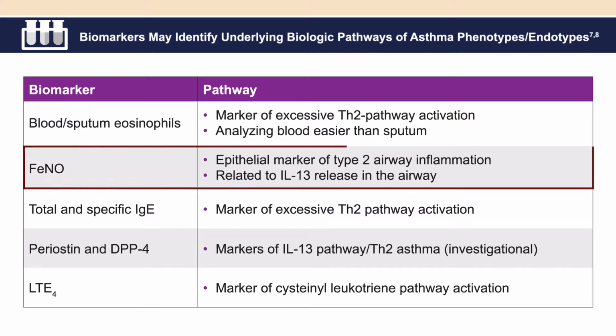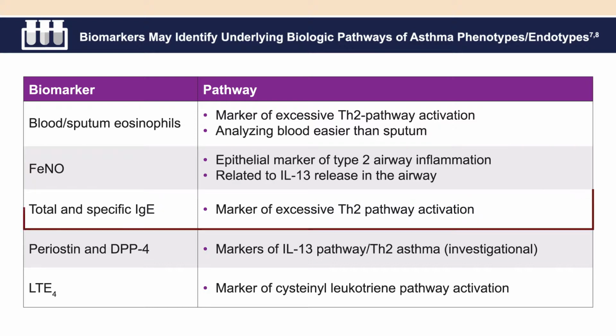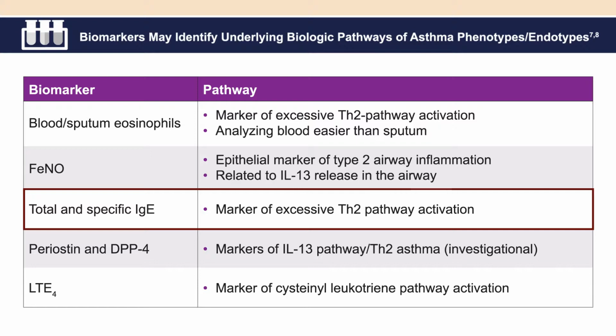Exhaled nitric oxide, or FeNO, is an epithelial-derived substance that is upregulated from the epithelium by interleukin 13. It's an excellent marker for type 2 inflammation, and it may correlate with sputum eosinophils to a great extent. We have total and specific IgE. Oftentimes, patients can have an elevated total IgE, even in the absence of specific hypersensitivities, but perhaps most important to the diagnosis and management of asthma are how patients react to specific antigens, such as we discussed earlier, dust mites, animal danders, as well as others.